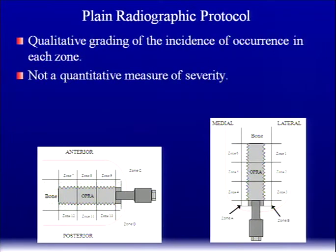I want to emphasize that the grading of the radiographs was a qualitative grading of the incidence of occurrence of each of these features in each of the zones. It's not a quantitative measure of the severity of the bone remodeling. So when I show you the percentages, it's a percentage of the incidence of occurrence of those features.